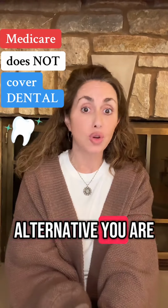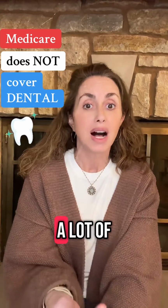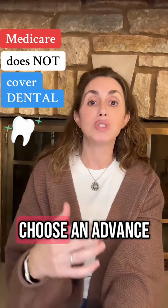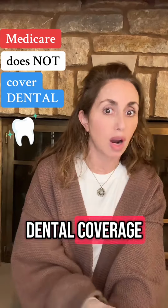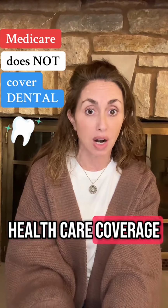If in the alternative you are considering Medicare Advantage, in other words, Medicare Part C, a lot of those plans have dental built in. There's limits to the coverage, but it is part of the coverage. But remember, don't choose an Advantage plan because of dental coverage. Choose it if the Advantage plan is the right path for your healthcare coverage.